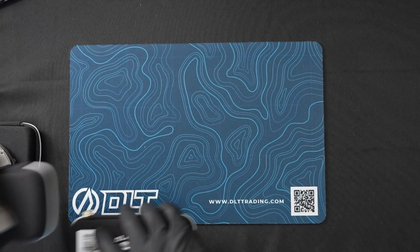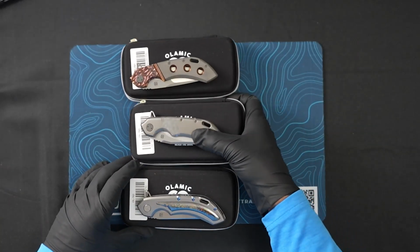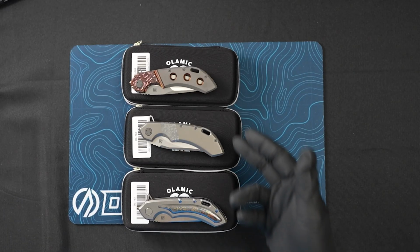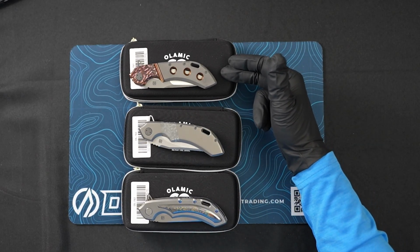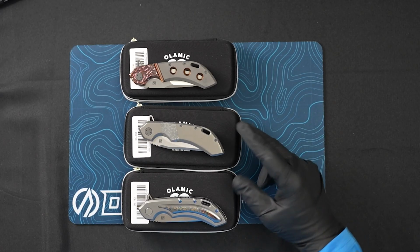And then I have 3 really pretty knives from Olamic, and these are the Wayfarer 24/7, arguably their best seller, if not the best, one of the best. These are the top one here. This one is going to be in CTS-XHP. The others are S90V, so great blade steel in all of them.